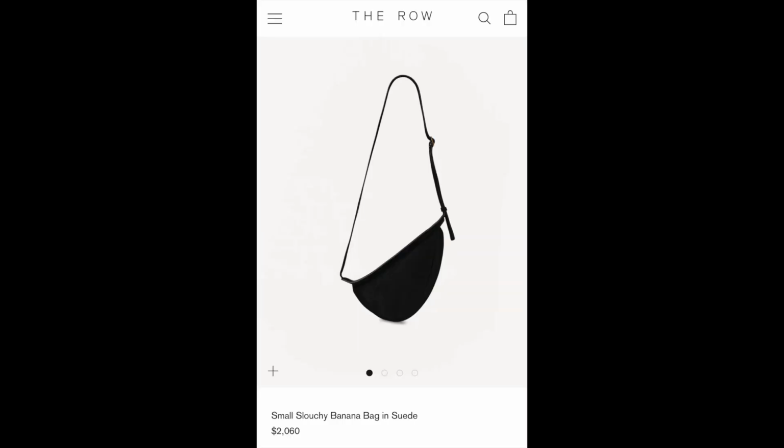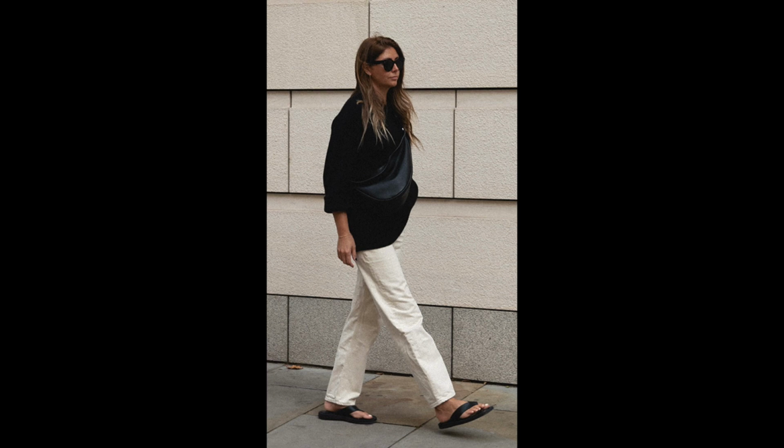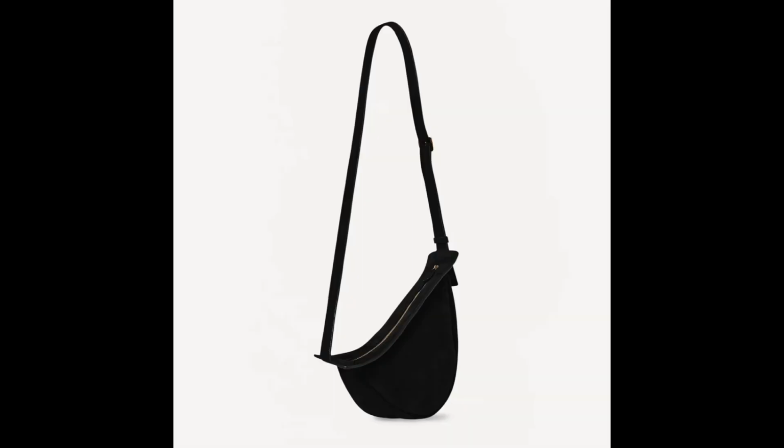I'm going to give a little more highlight to the bags that I haven't seen anybody wear or talk about. Something like the slouchy banana bag, which I think had a major moment of popularity. A lot of the really cool Row girlies on Instagram and YouTube have this bag. I've personally heard people say that it is the best crossbody bag of all time.